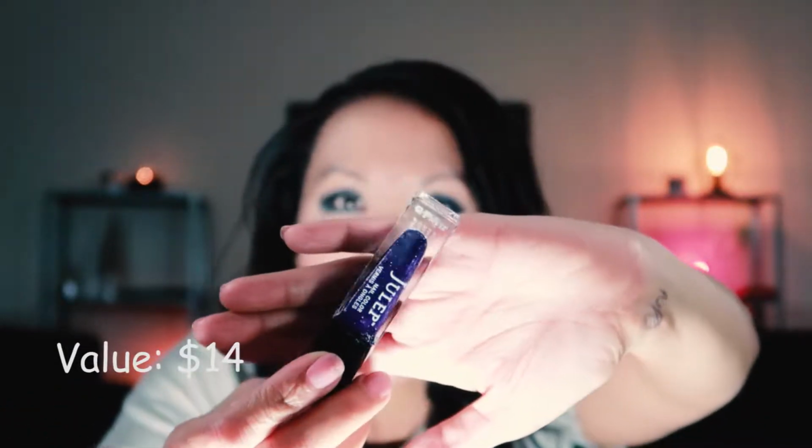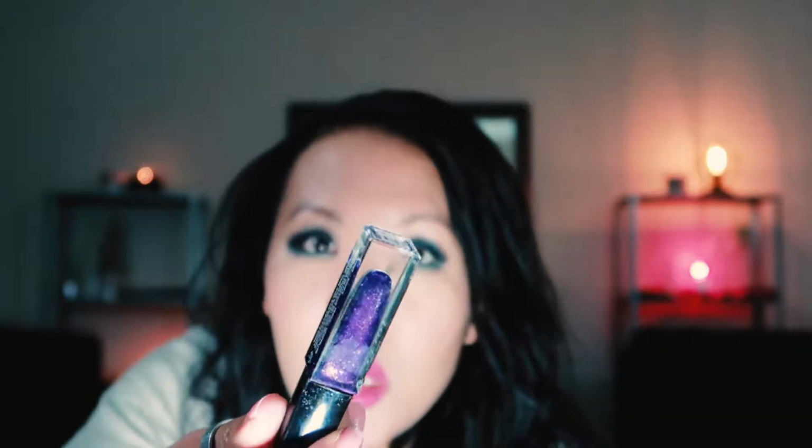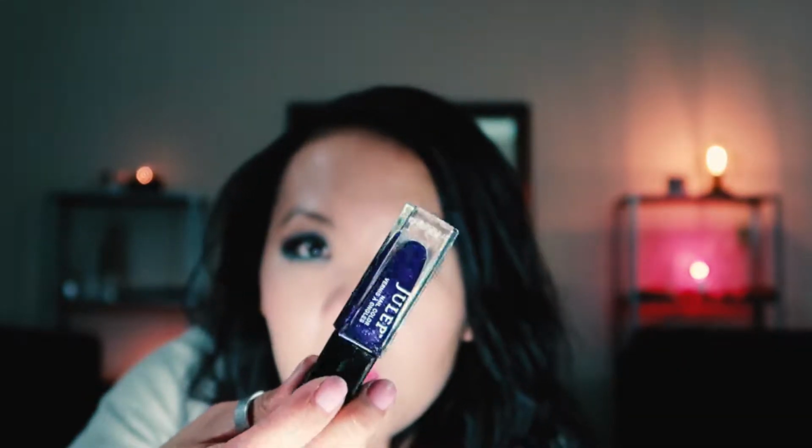Ooh, this looks really pretty. This one is called Maggie, and it looks like it's just a regular metallic glitter. Ooh, that is very pretty. It's like a purple metallic with blue micro glitter in it. Hopefully my camera and my lights are properly showing that.